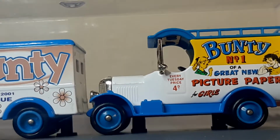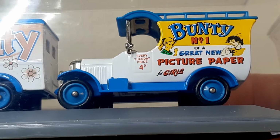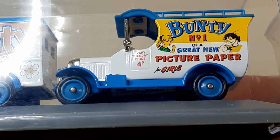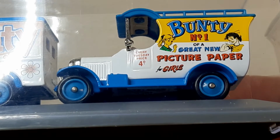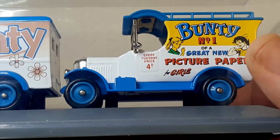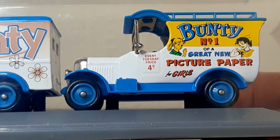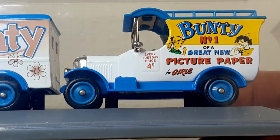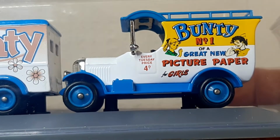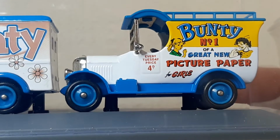And then moving along to this one, this is a Ford. Bunty number 1 of a great new picture paper for girls. And this one was every Tuesday, and this is the original beginning at 4p, or we used to call it 4D then. It's that old I couldn't even tell you what that is in British money nowadays. Maybe tuppence. I bet Showgirl knows what that is.